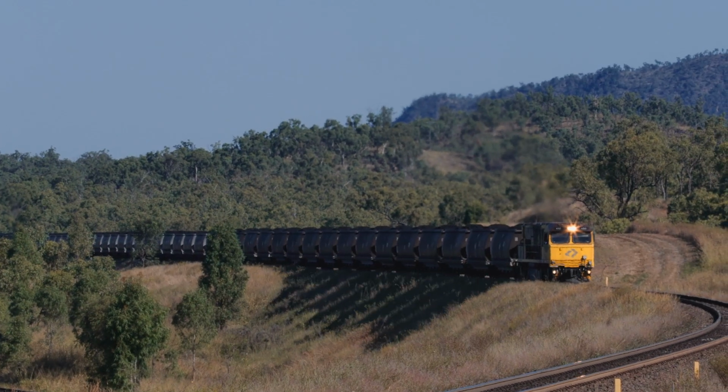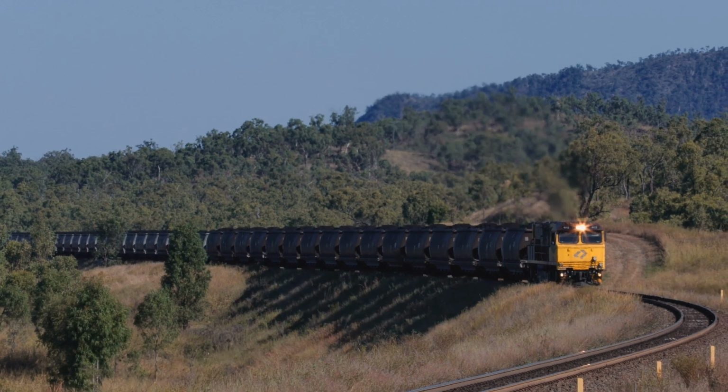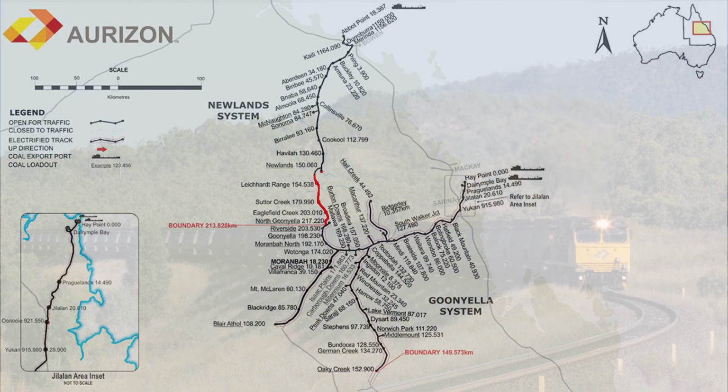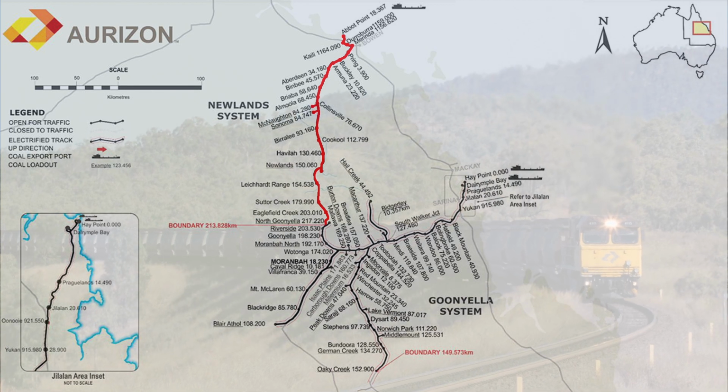I started off on the Newlands line, one of 3 coal networks in Queensland that only use diesel motive power. The other 2 being the Mara and Westmoreland systems. The Newlands line starts at North Goonyella under the Gap line, terminating at Abbott Point, 20 kilometres north of Bowen.